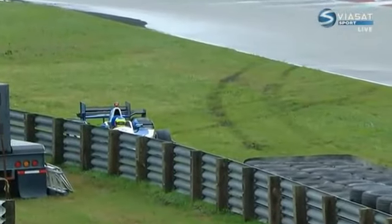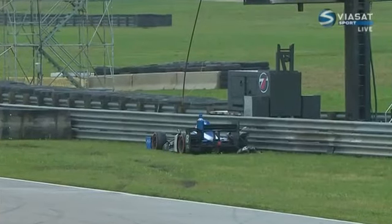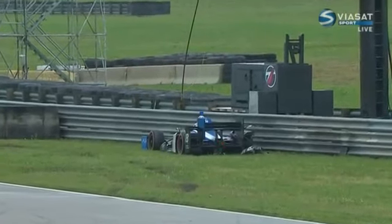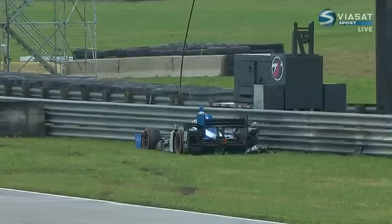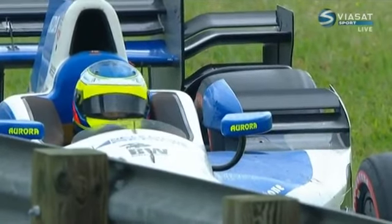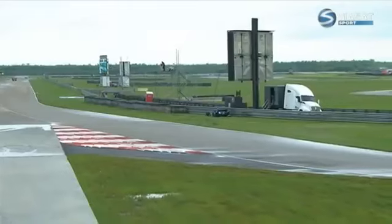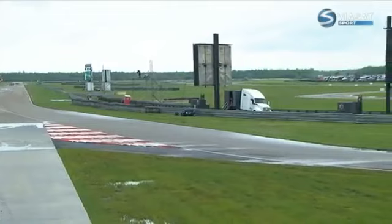And the problem is that you've got a big puddle right in the last corner where everybody's trying to get the power for the restart. Still a river going across right through just past the apex at the exit there. But now it's getting drier, and the guys are pushing the restart a little harder now.